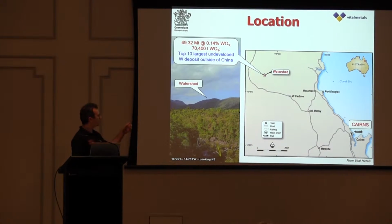Watershed is located in northeast Queensland, about 100 kilometers northwest from Cairns. And it's one of the biggest undeveloped tungsten deposits outside of China, with about 70,000 tons of tungsten trioxide.